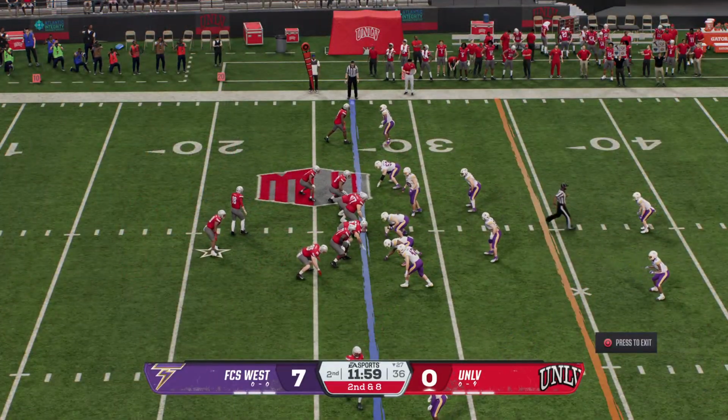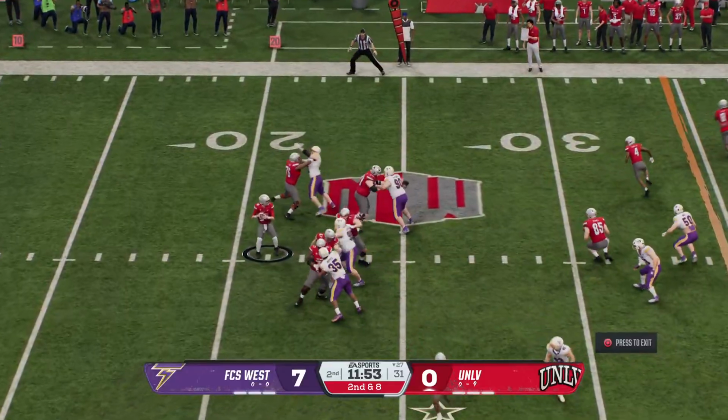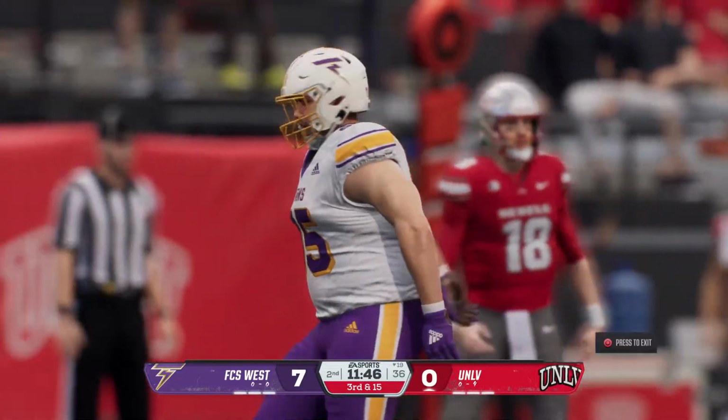The Rebels moving quickly to the line. Defense came into this one knowing they were going to see some tempo. They've got to get the call from the sidelines, get it communicated, get lined up. And the pass rush is effective, and they tackle him at the 19.